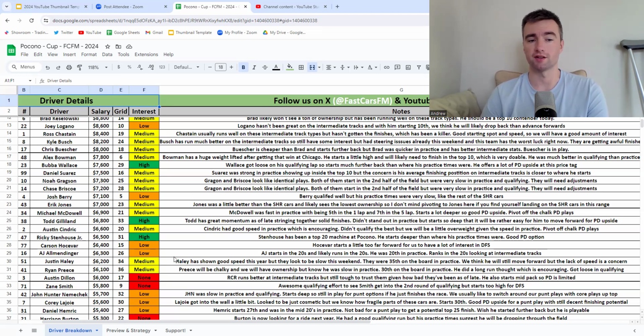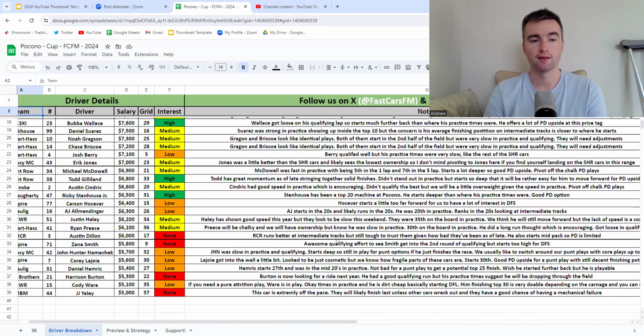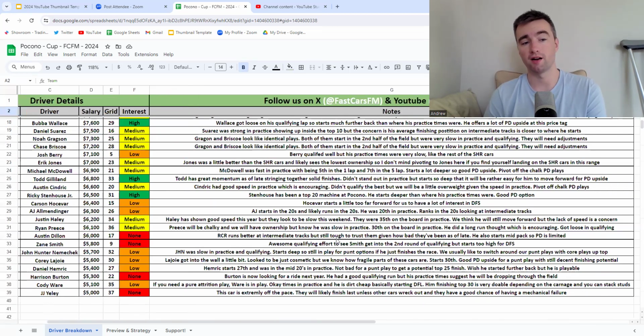And I think Ryan Preece is going to draw a lot of ownership. So a little hesitant there. Not really getting Austin Dillon, starts too high. Really cool to see Zane Smith make the second round of qualifying, but he starts too high. And then once you get below there, John Hunter Nemechek, Corey LaJoie, Daniel Hemric, Harrison Burton, Cody Ware, JJ Yeley.